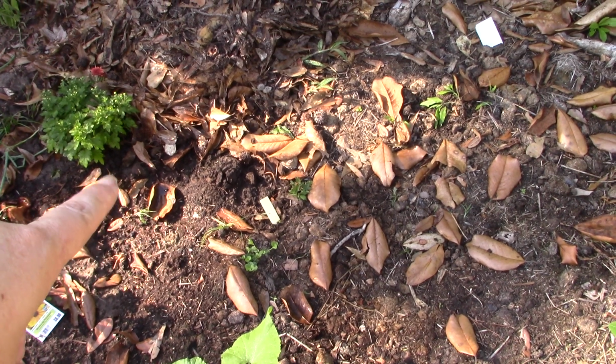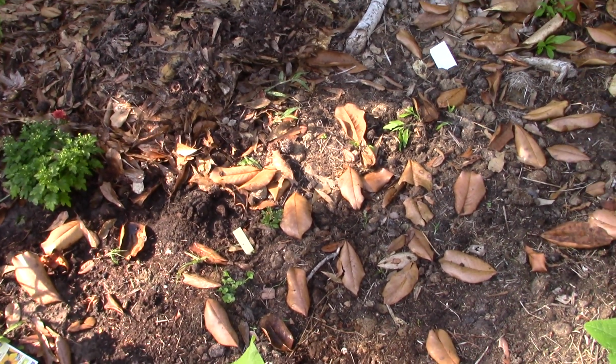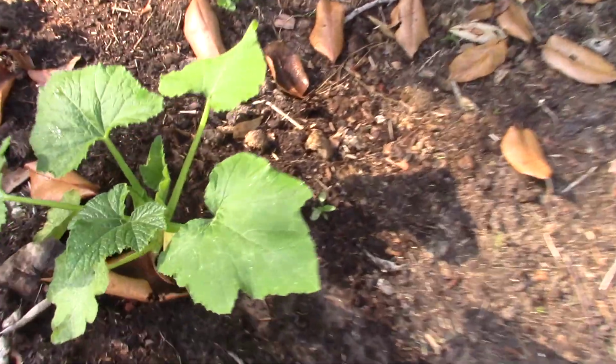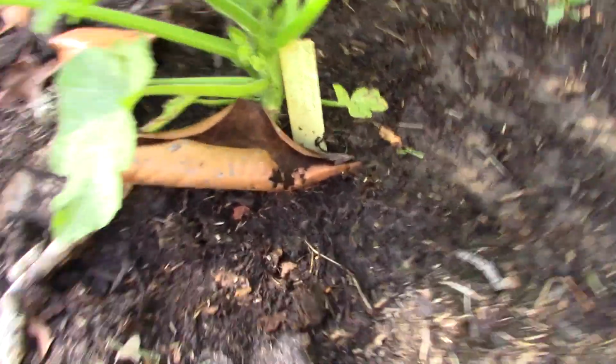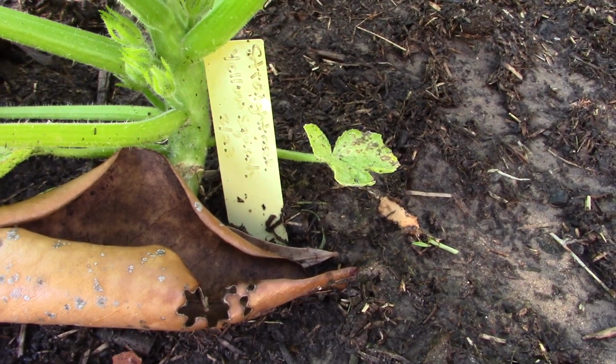Look, right there's the cocuzelle, or however you say zucchini. It did not come up, so I just reseeded it today. This one I don't remember what it is. Straight neck yellow squash, that's what I mean. The sun just bleaches these out, and I've even had this mostly hidden. I should have turned those around backwards.